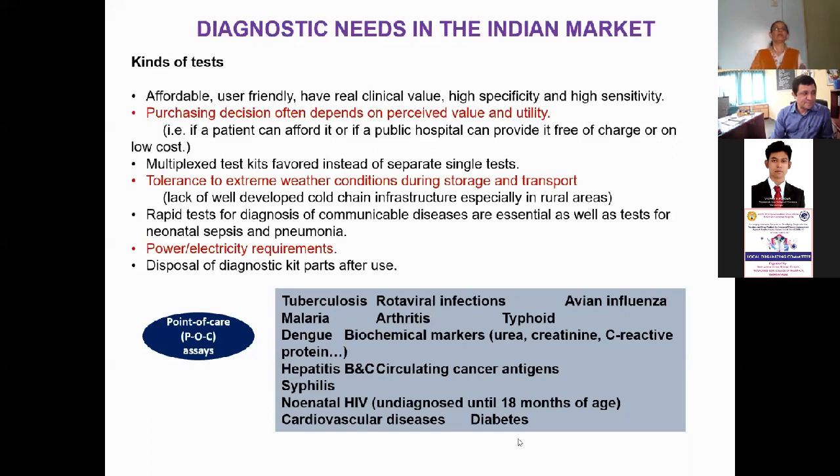Then one more thing for the Indian market is that our tests and diagnostics should not have any requirements for power or electricity. Sometimes the diagnostic can be battery operated, that is also possible, but high-end equipment should not be required. And the last part which we should not neglect is the disposal of the diagnostic kit parts after use, because we are now developing tests which are single-use in many cases. These single-use tests should be such that after the test is over, it should not cause pollution in the environment. So the whole picture has to be very clear, and every point has to be addressed very well.